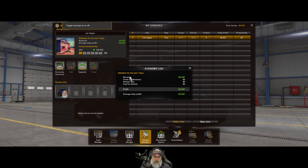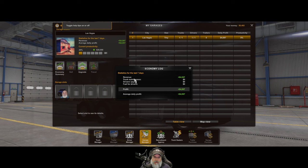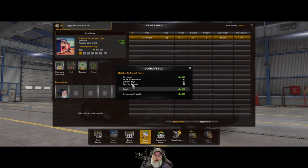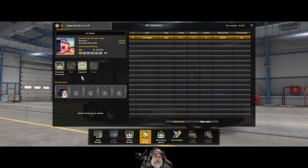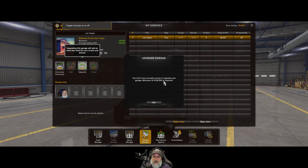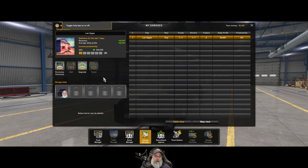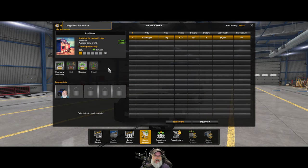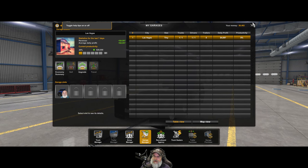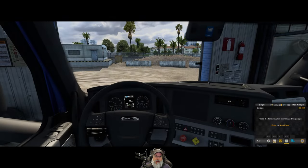Economy summary. Okay, so I think this means how much the trucks that are based out of this garage are making. I think that's what that means. You don't have enough money to upgrade your garage. Minimum of 180. Ooh, okay, yeah, we won't be upgrading this anytime soon. Lord almighty, that's expensive. At least it certainly seems to be expensive to us now. Very good.